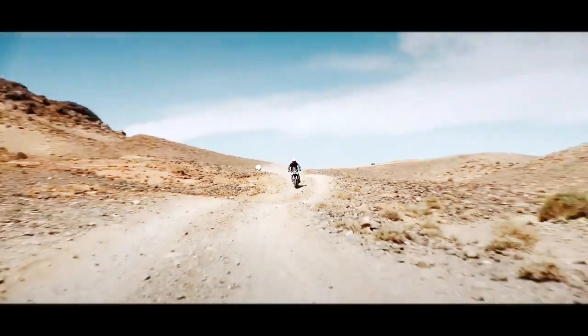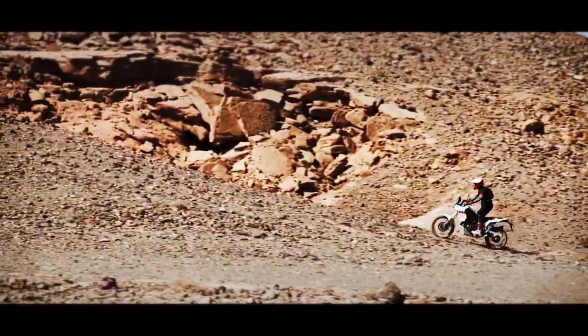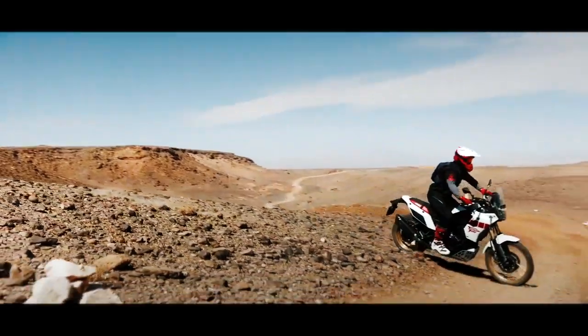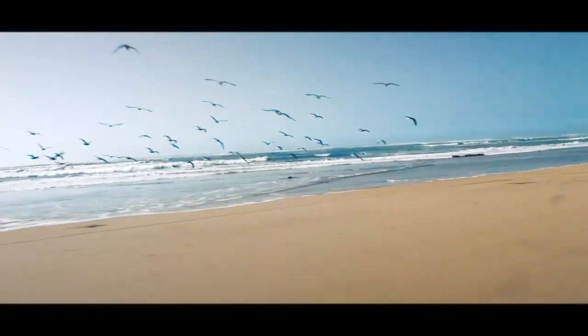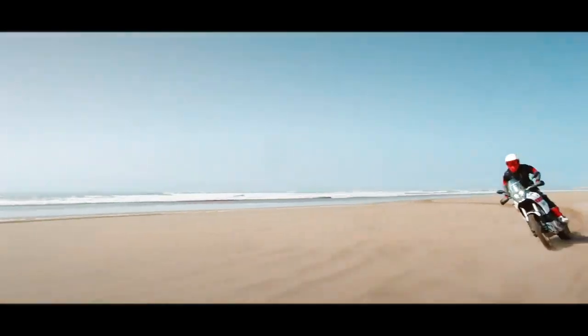Finally, the Tenere 700 is equipped with spoked wheels, 21 inches at the front and 18 inches at the rear, and on/off-road adventure tires, measuring 90/90-21 at the front and 150/70-18 at the rear. In terms of safety, it has a double 282mm brake disc at the front, and features switchable ABS, which can be turned off while riding.